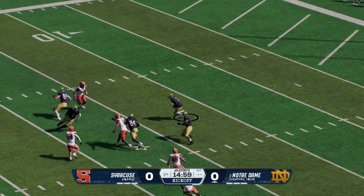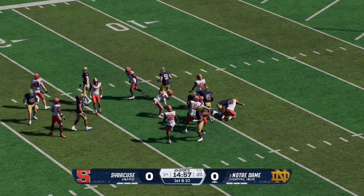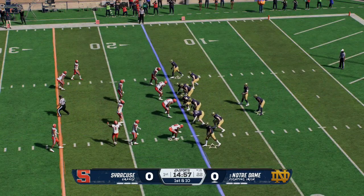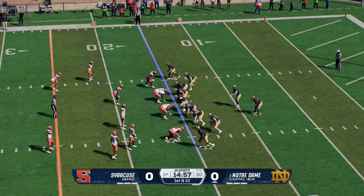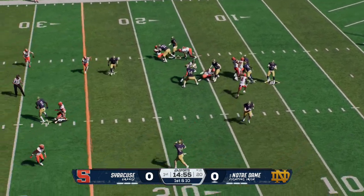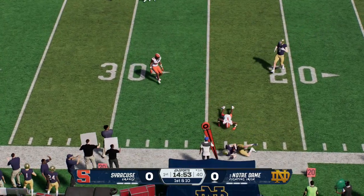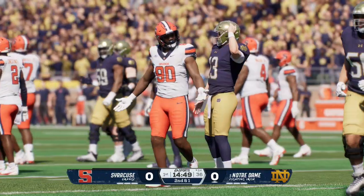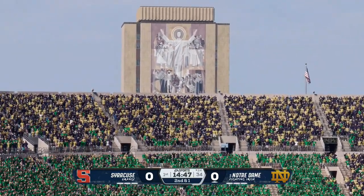He'll bring it back from inside his 5. Excellent job by the kick coverage team. A pretty minimal gain on that return. A quick pass to the left. That's a really good tackle there, giving up some size and still making the play.